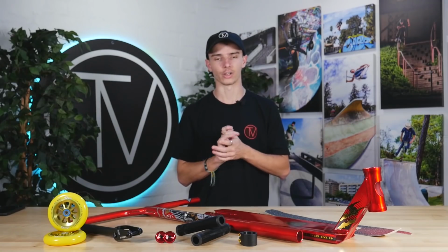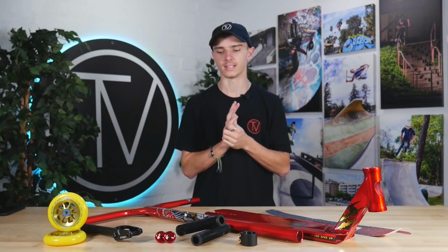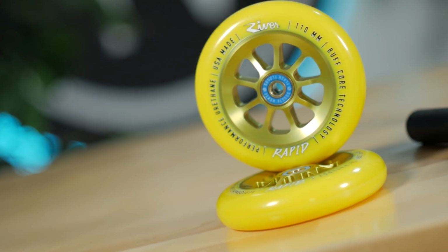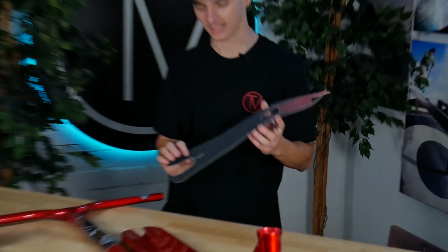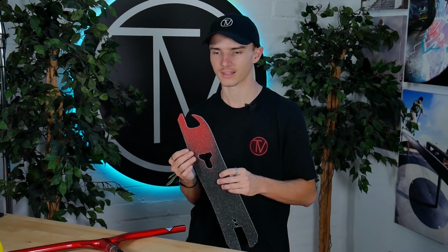For my deck, I decided to go with the JonMarco's signature Lucky Deck. For my fork, this is the Fasen Bullet fork. For wheels, I went with the River Sunrise Rapid wheels. They are the yellow on gold, and they are gonna complement the gold on the deck perfectly as well. Last but not least, grip tape is the stock grip tape that comes with the deck because it already has the cutout and it's got some red in it, and it honestly just works, and I don't really feel like I need to throw on any extra grip tape.